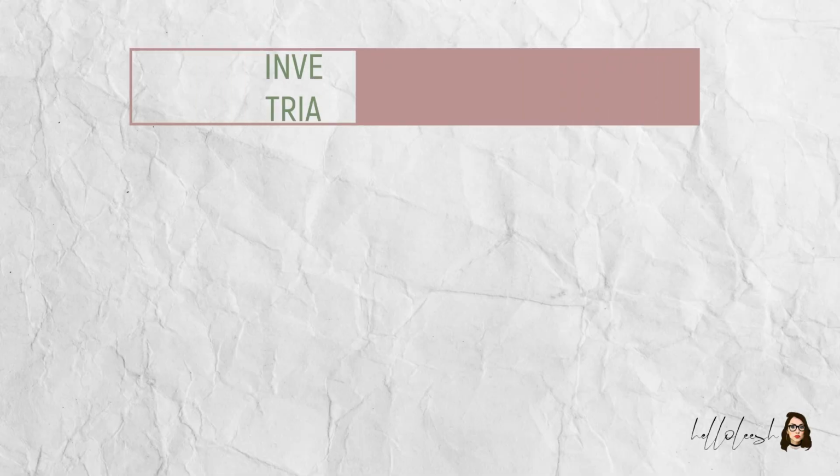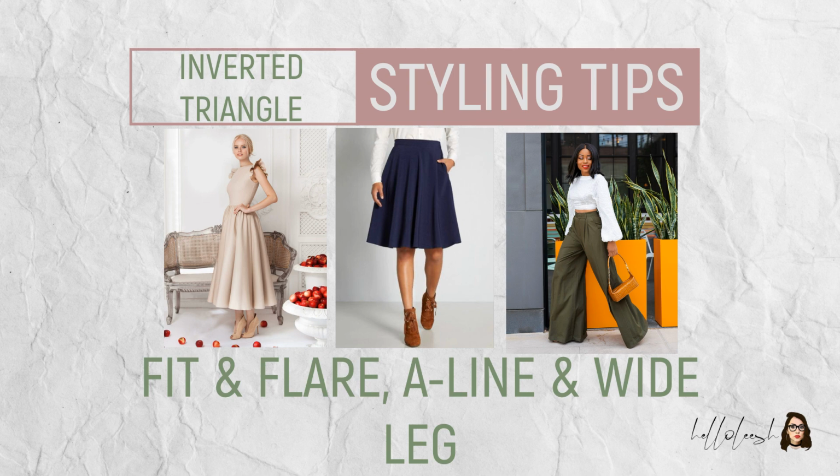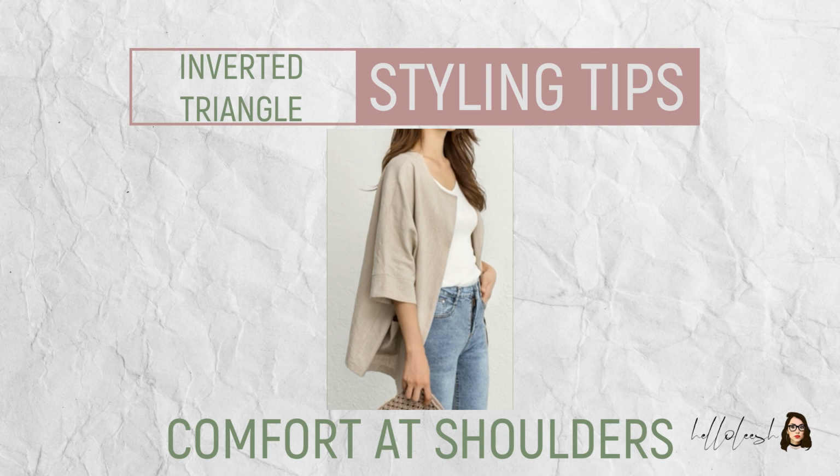How do I like to style inverted triangles? Much like the apple type, we want to create volume at the lower half. Fit and flare dresses, A-line skirts, and wide leg pants are great options. It is of utmost importance that tops are comfortable around the shoulders.